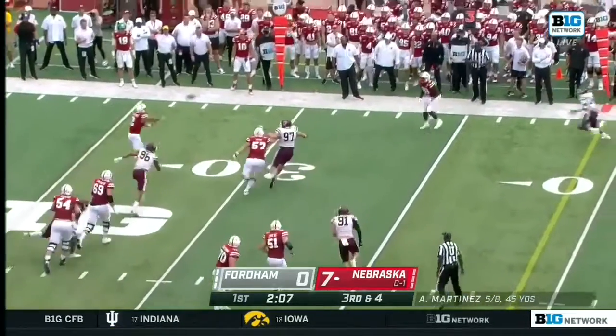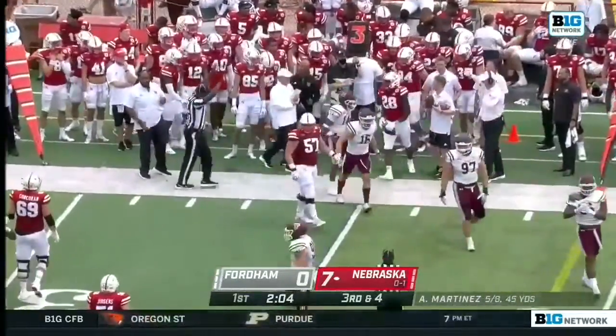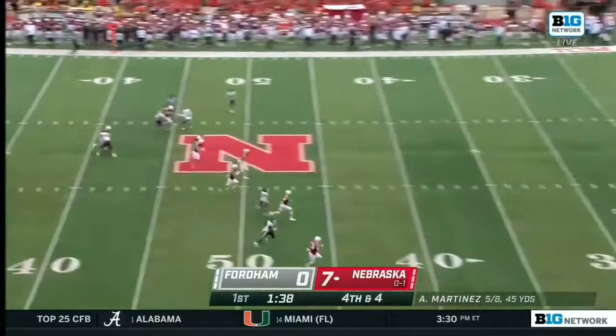Martinez on 3rd and 4. He just had a 4-yard touchdown run, and he throws underneath but short. And it's a 3 and out for the Cornhuskers. Jesse Bramble's still mad about that touchdown. He could have stopped them on 4th down.